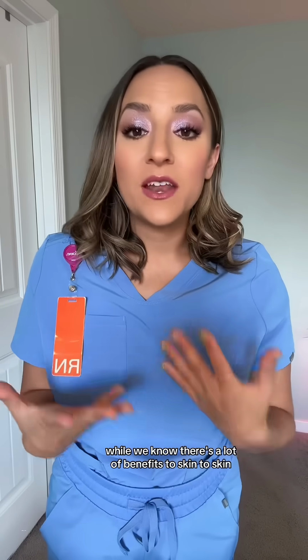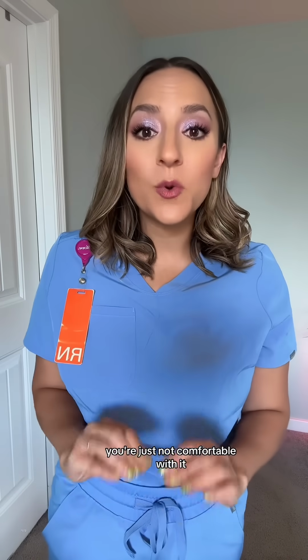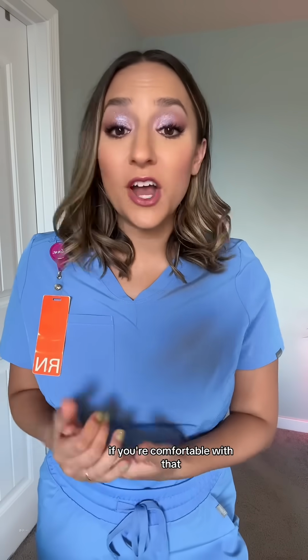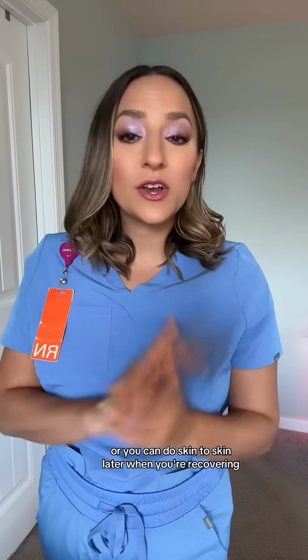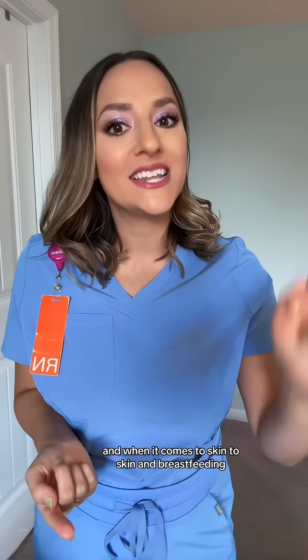While we know there's a lot of benefits to skin to skin, if you're a person who does not want to do skin to skin, you're just not comfortable with it, that's okay. Just let your team know. You can have your partner do skin to skin with your baby if you're comfortable with that, or you can do skin to skin later when you're recovering. As a nurse, I always want to know my patients' preferences when it comes to skin to skin and breastfeeding.